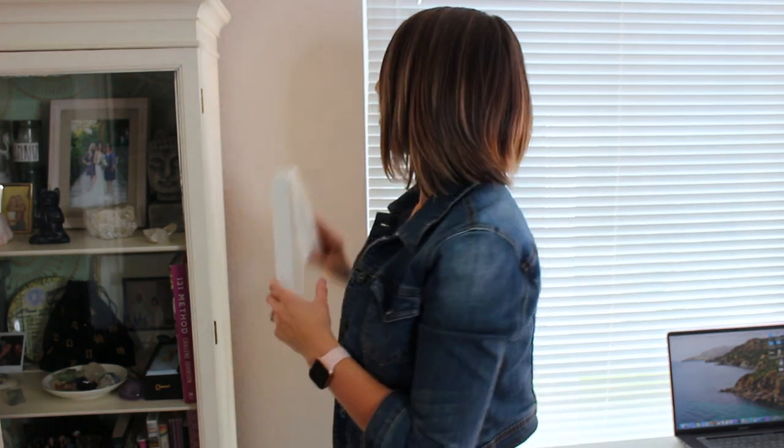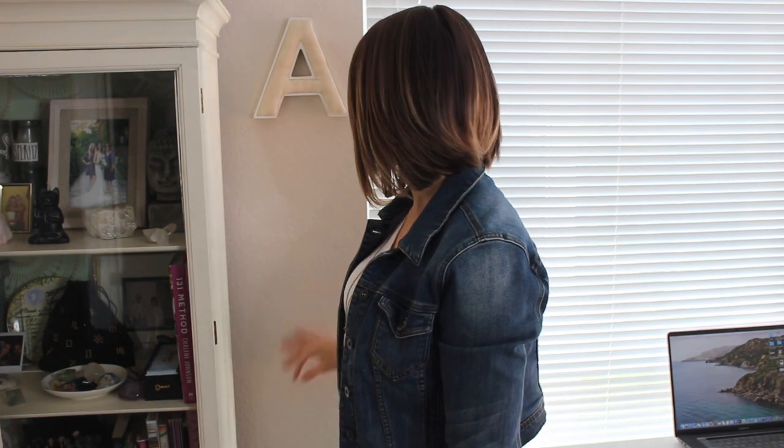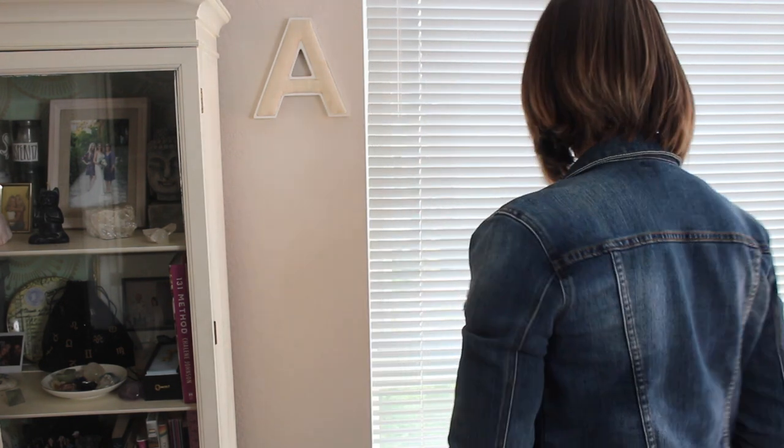Now, I did have something hanging here before. It was a dream catcher that one of my friends made for me. So that's kind of the first letter, and I'm actually okay with the level of that. So I think we're just gonna work on positioning the ampersand and the C below that. I'm a big fan of eyeballing. It hasn't negatively impacted me so far.